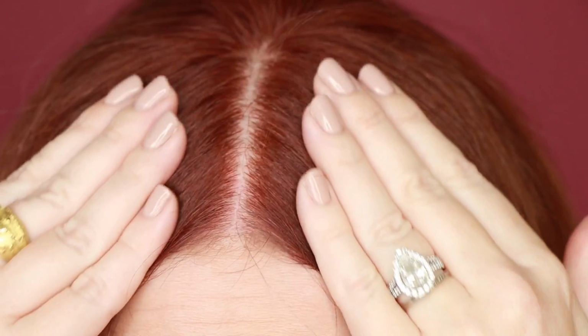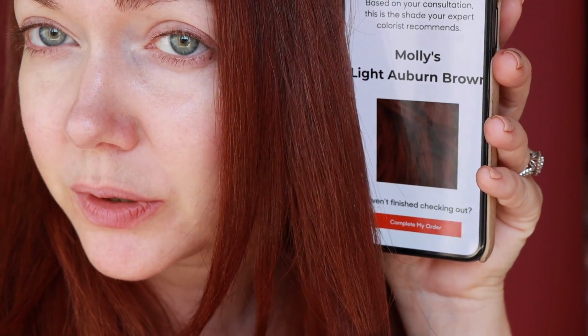Here are the finished results. It's super close to the demo pic. I have washed this twice now and I was a little bit nervous because I washed my hair at the gym yesterday, and even though it's very nice Kiehl's shampoo and conditioner, it's not color safe, and I still feel like the color is really locked in. I've never had auburn hair before, and honestly at first it took me a couple of days to adjust, and now I'm really loving this. I just feel like it's a really pretty, deep, rich color for fall. The color looks so healthy. Overall, I'm just like, wow.